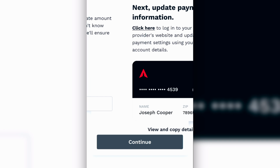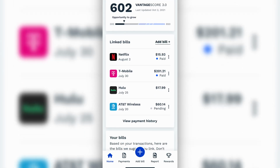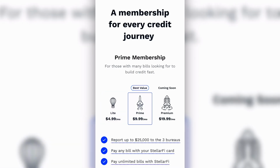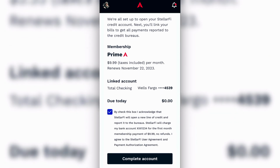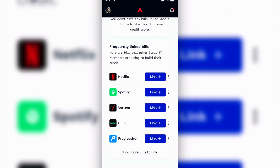So let's talk about how StellarFi actually works step by step. They give you access to a virtual card and report bill payments made through StellarFi directly to the credit bureaus, similar to a line of credit. Their mid-range plan gives you up to a $25,000 reported credit limit. To get started, you need to connect a bank account that you normally use to pay your bills. Then choose the bills that you want to pay through StellarFi and link them in the dashboard.